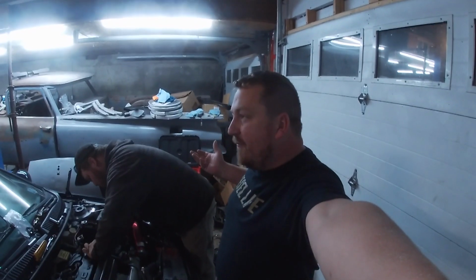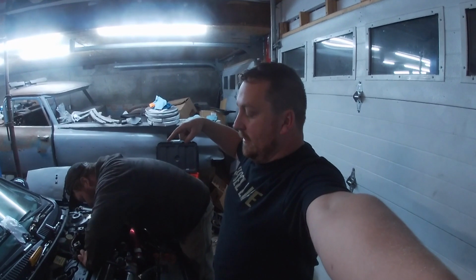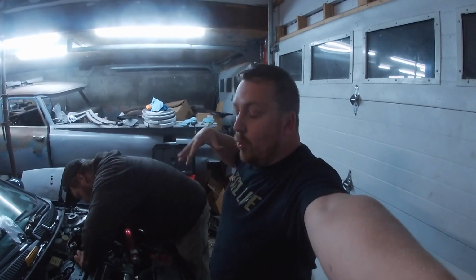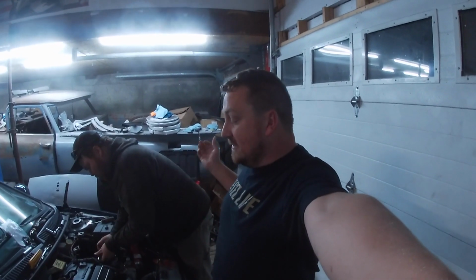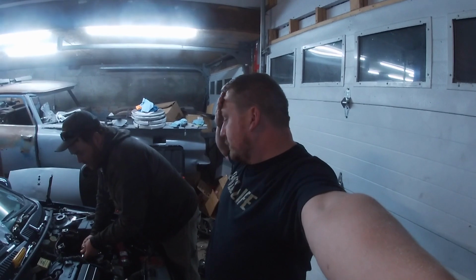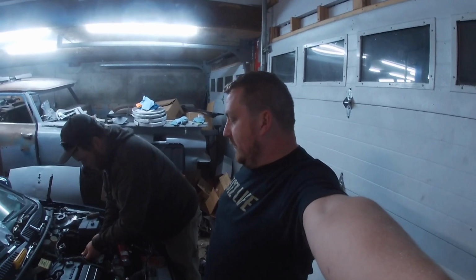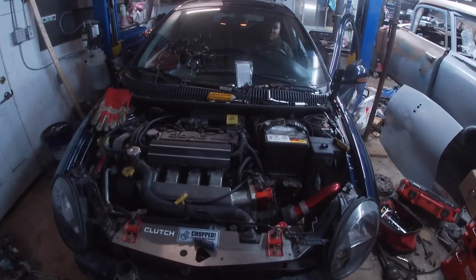Well, the timing was off, but it's not the mechanical timing. He changed the pinouts for the coil and a couple things because he thought that's what you had to do on the second gens, and it's not. That's what you do on every other one, except these ones are timed just the same as the 2.4. So now it's time to see if he got it fixed, and it should fire up.